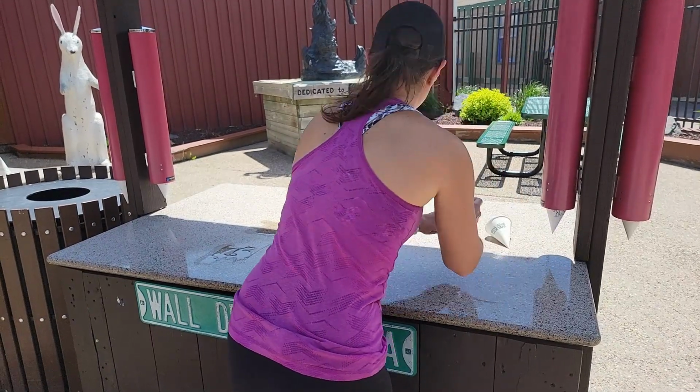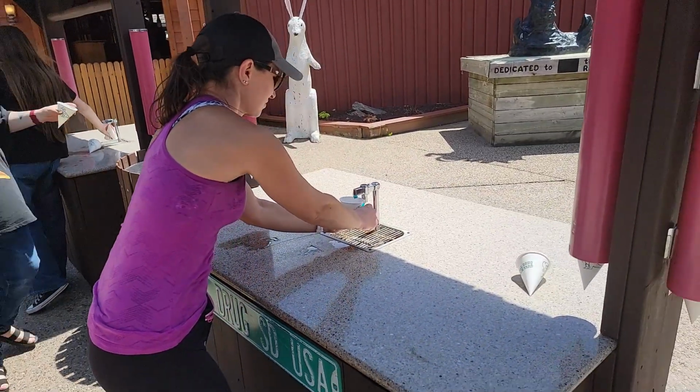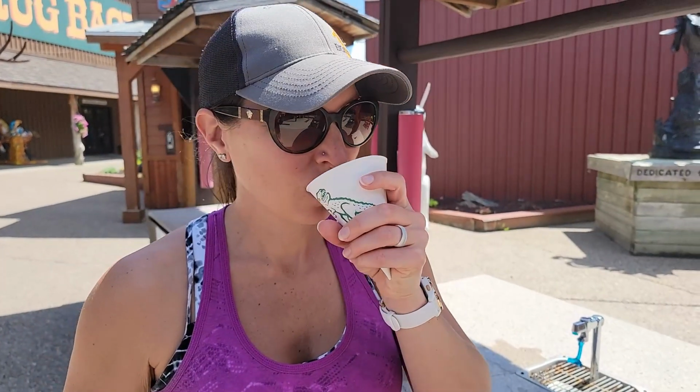Our postcard was like 36 cents. Coffee is 5 cents. Obviously, ice water's free. So it actually wasn't that expensive. Plus, you get your free bumper sticker. There's three to choose from. So we got this one.